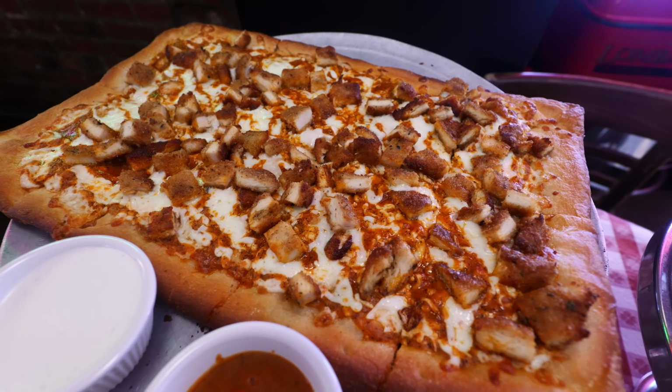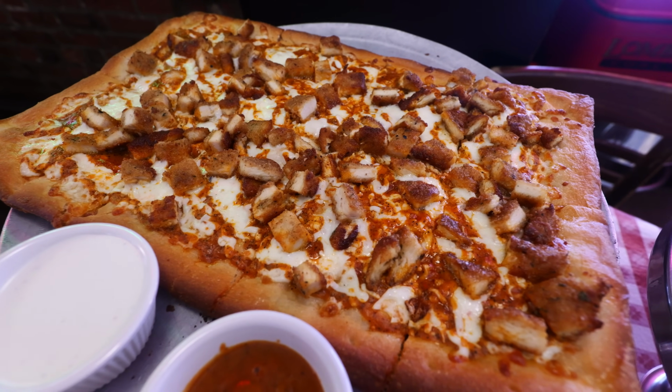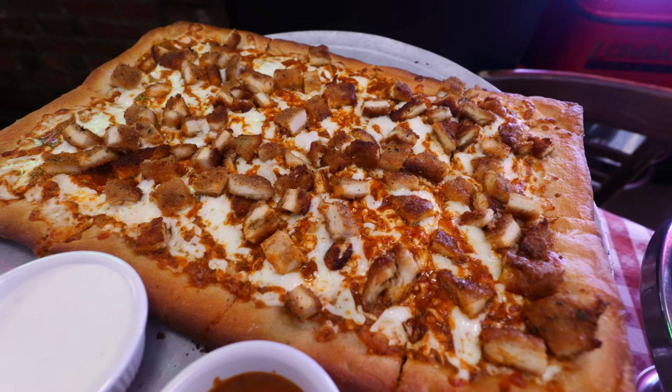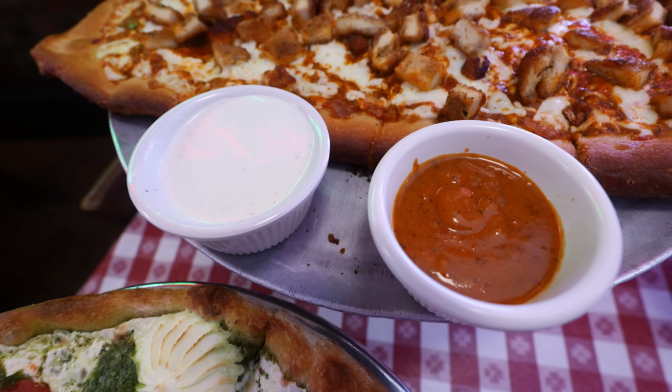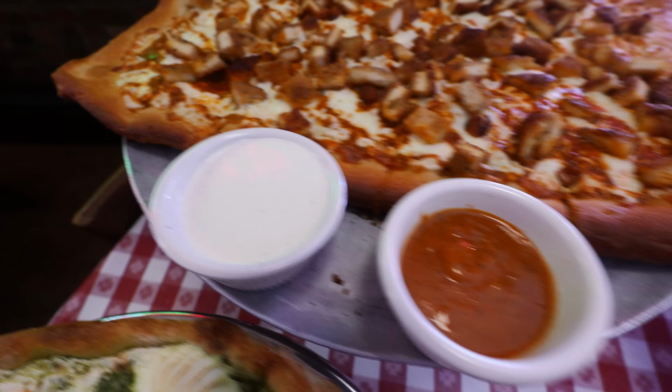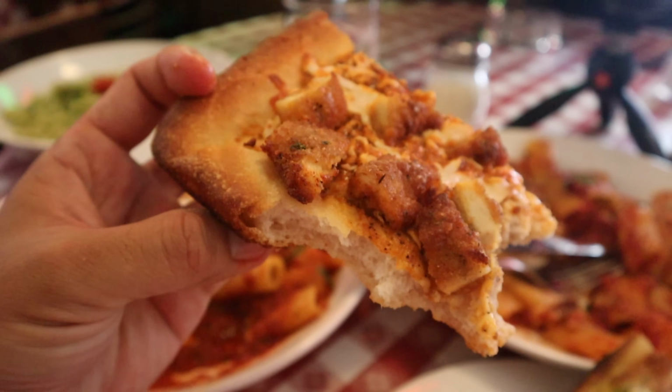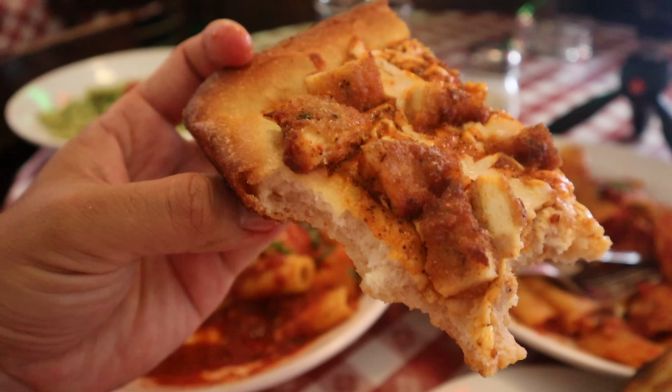This pizza has the buffalo sauce, as well as the cheese, and the fried chicken cutlets on top. It comes with some extra sauce on the side, like the ranch and more buffalo sauce for your enjoyment. Oh, it's good. This tastes like eating chicken parmesan with buffalo sauce and cheese over crust. And this crust is super crispy.